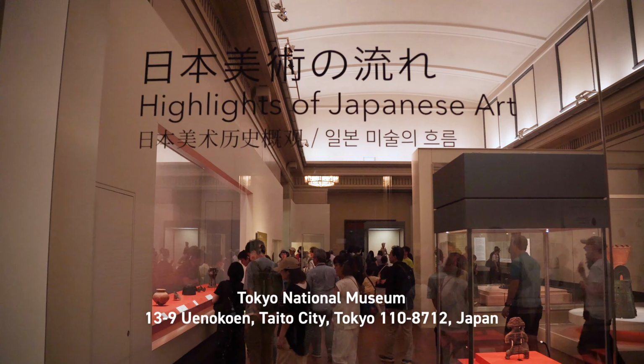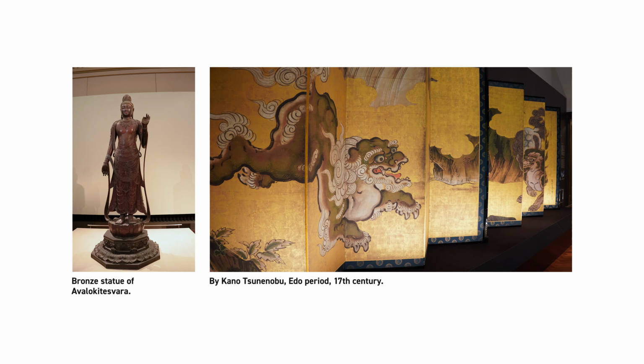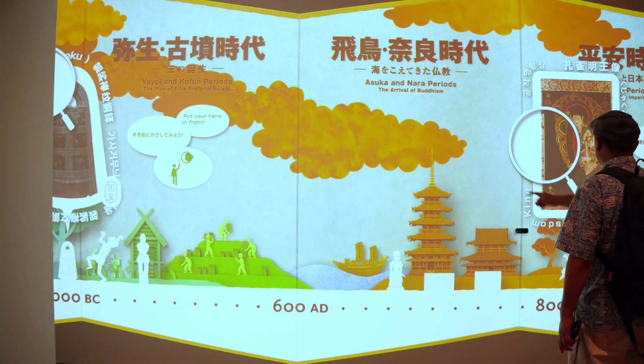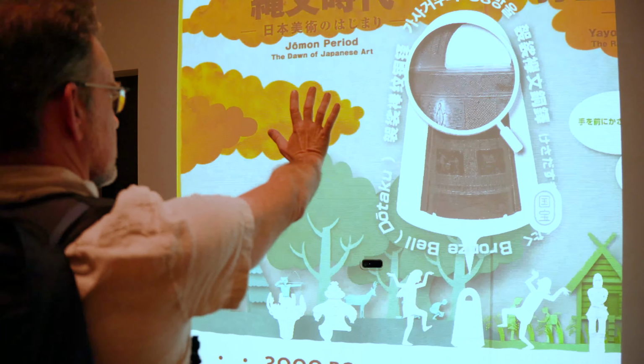At the museum, we saw the exhibit highlights of Japanese art, which included Buddhist statues, painted screens and doors, arms and armor of the samurai, which was very fitting, and we enjoyed an interactive timeline that introduces the visitor to Japanese artwork from the museum. You can zoom in on the artwork with your hand to learn more. It was very Jedi.